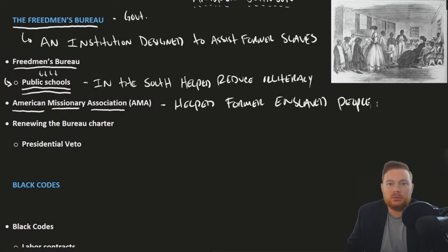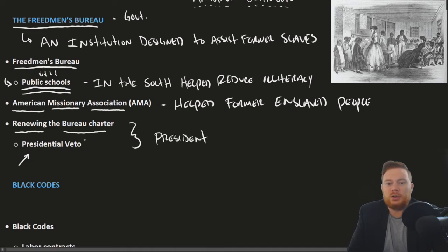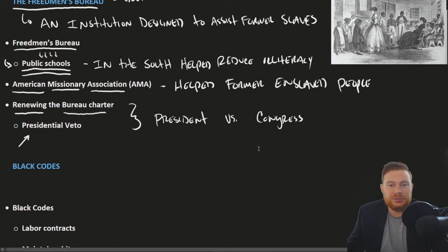However, the political battle continued. The Freedmen's Bureau initially was slated to expire after one year. Congress wanted to renew the Bureau's charter, and that was responded to by the president with a veto. So once again, we have the president, who vetoed the rechartering of the Freedmen's Bureau, versus Congress, which wants to continue the work that the Freedmen's Bureau has essentially been doing. And that battle will continue throughout Reconstruction between President Johnson and the Congress.